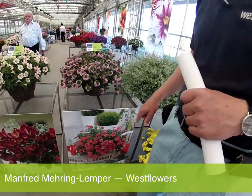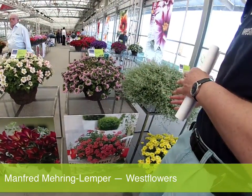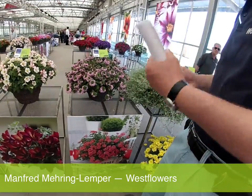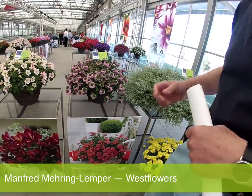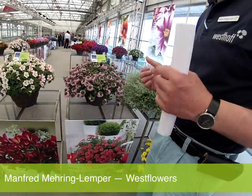We jump further on to the Verbenas. Bestseller in Verbena is Voodoo Red Star. It's a sport out of the Estrella series with a pure color, very intensive color. This is the most important star color which we put together into the Voodoo series.